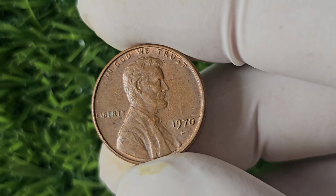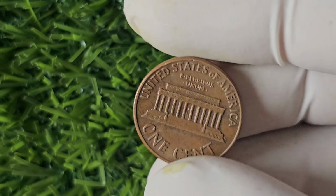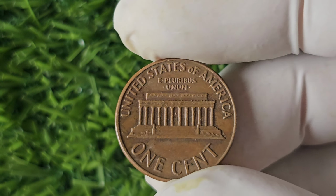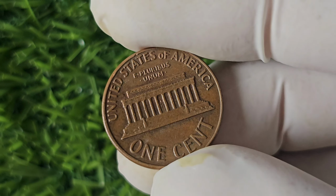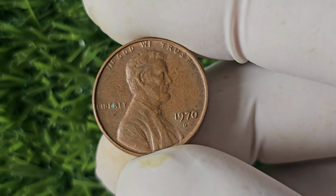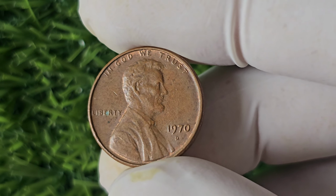Now, let's talk numbers. As I mentioned earlier, a 1970 mint mark Lincoln penny in pristine condition has been known to fetch a staggering $1.4 million at auction. This mind-boggling price tag may seem too good to be true, but for the lucky few who possess this rare coin, it's a dream come true. The value of the 1970 mint mark penny is a testament to the passion and dedication of coin collectors who are willing to pay top dollar for a piece of history.